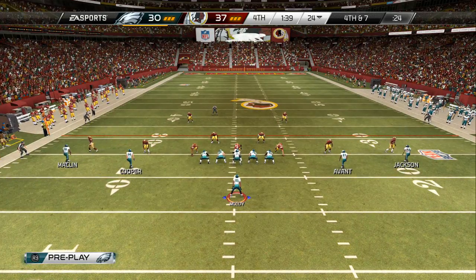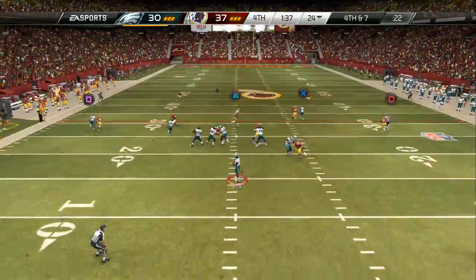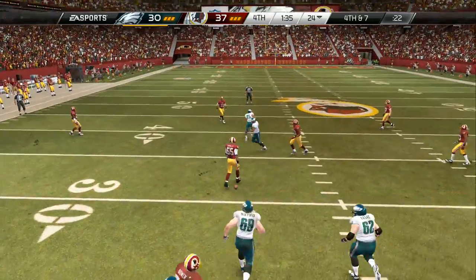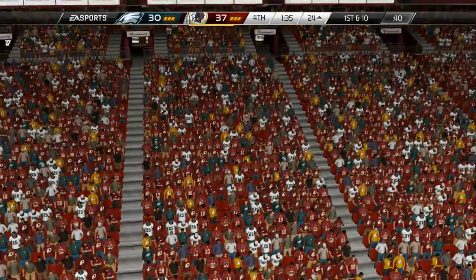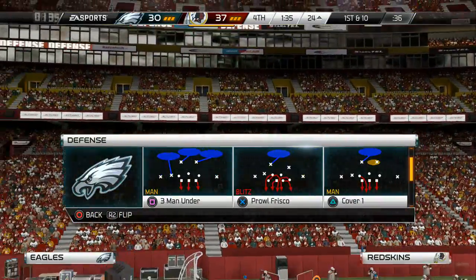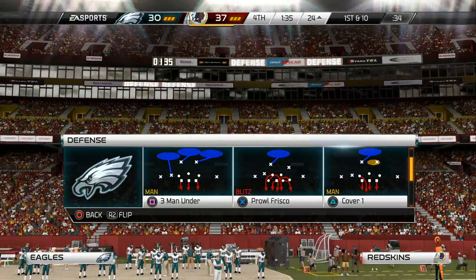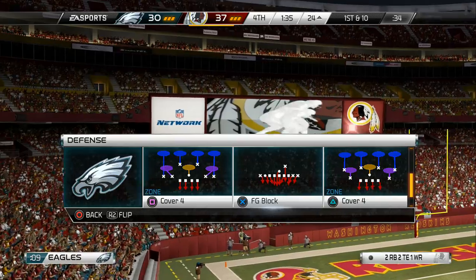Cooper's gonna get set in the slot for this snap. Go D. Go D. He'll fire it out to the left. There we go. The Redskins turn the ball over on downs. Situations like this sometimes can cost you the game. You're down in the second half. Why would you go for it on fourth down in this situation? You don't get it, that decision might cost you this football game.